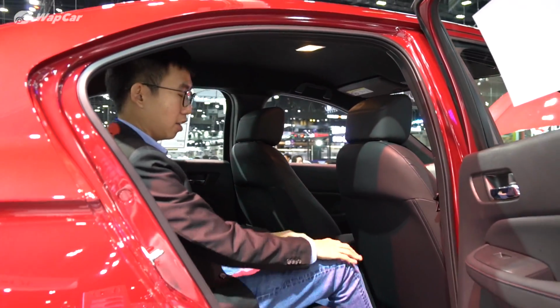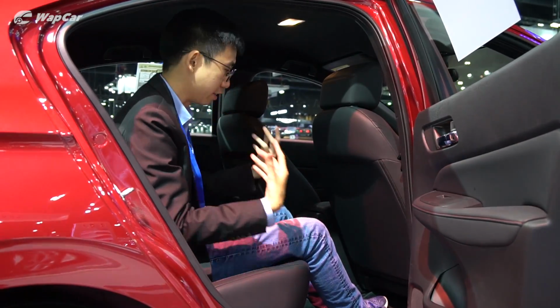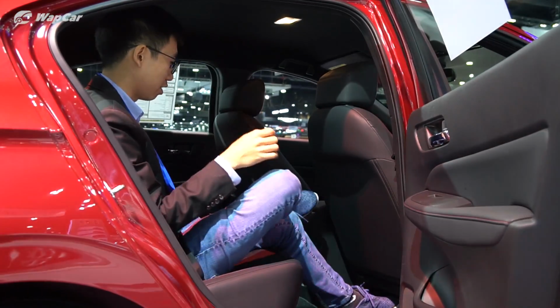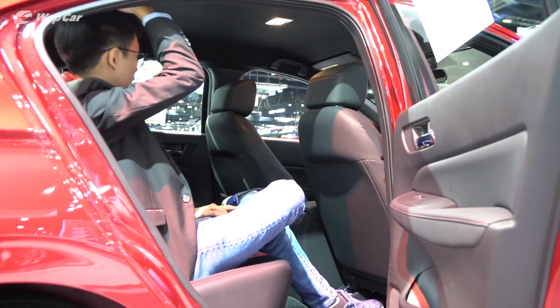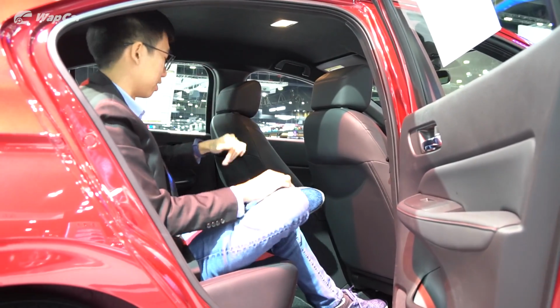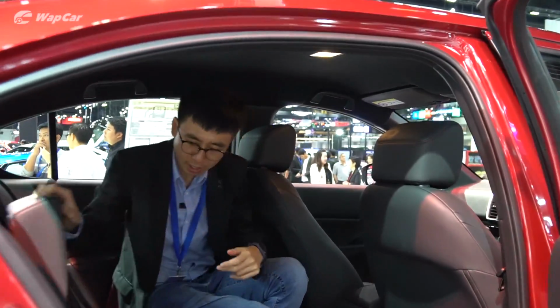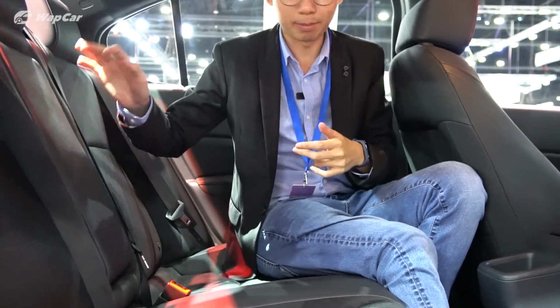So I have the front seats adjusted to my usual driving position. I'm 175cm tall, and yeah, no complaints about the rear space at all. Check it out. Headroom is pretty decent too, but it does feel a little bit smaller than the previous City. On high-spec models, you get a center armrest, but lower-grade variants don't have an armrest.